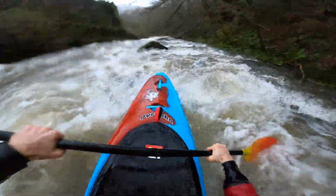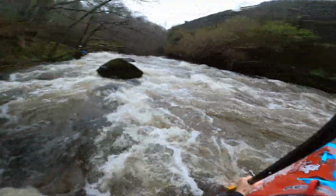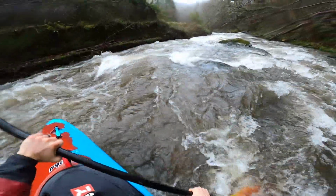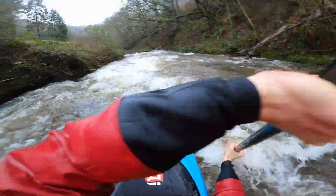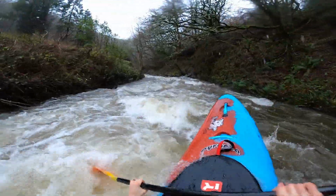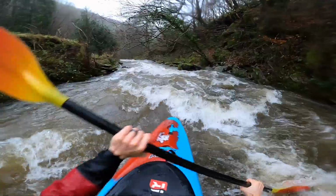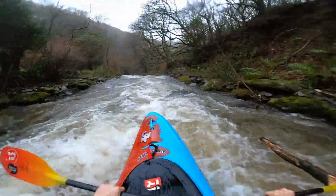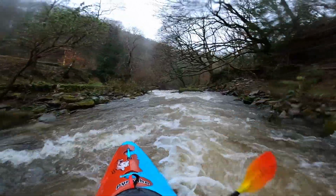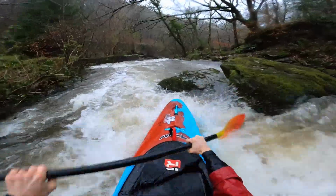However, at the present there are only two trees down, this one and another later on that you'll see. Another huge benefit of the West Lyn is that the shuttle is quite literally a minute and a half to 2 minutes of driving. It is so quick for the little blast of white water that this gives you. And as you can see, it really is high quality. Lovely, lovely little moves, lovely bits to play with.